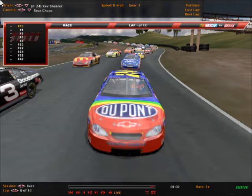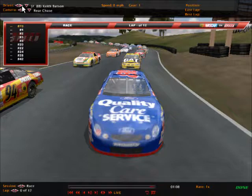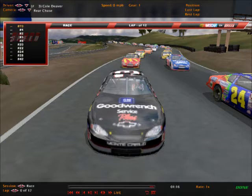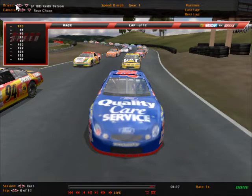So on the pole for today's event, it is Cap Shearer, number 24, the DuPont Chevrolet. He won the truck race earlier this weekend. Alongside of him will be Cole Deaver, number 3, the GM Goodwrench Chevrolet. That's the same front row he had in the truck race, as a matter of fact, except it was reversed, and Shearer was the outside pole sitter instead of the pole sitter. So we'll see how that goes.